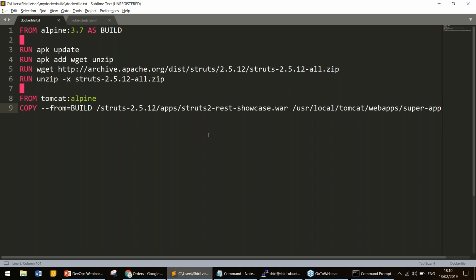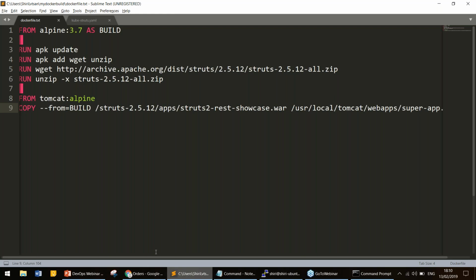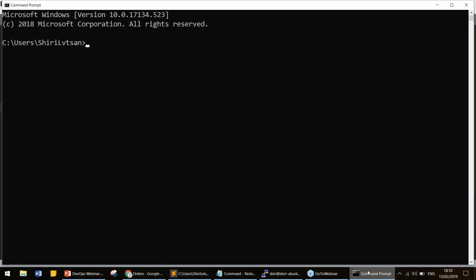So what I have here is a Docker file, and this Docker file is based on Alpine. It's a very general one, nothing special about it. I'm installing Struts, and then later on I install Tomcat, and I install my super cool app, as you can see here, just a WAR file. Now, what do I have inside this WAR file? I've deployed this to Kubernetes. So now let's see what I have inside Kubernetes.